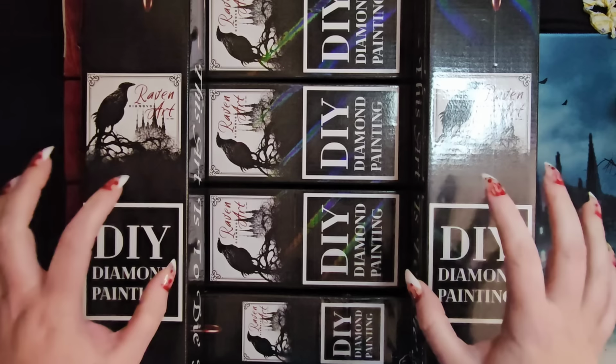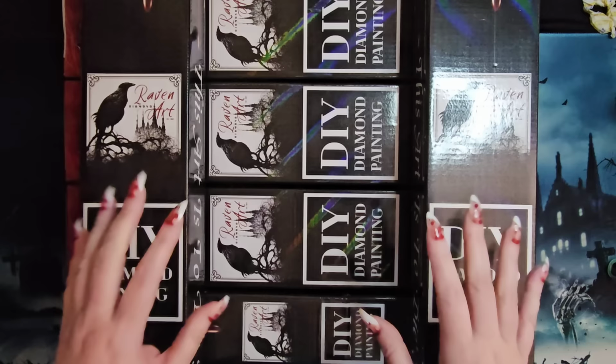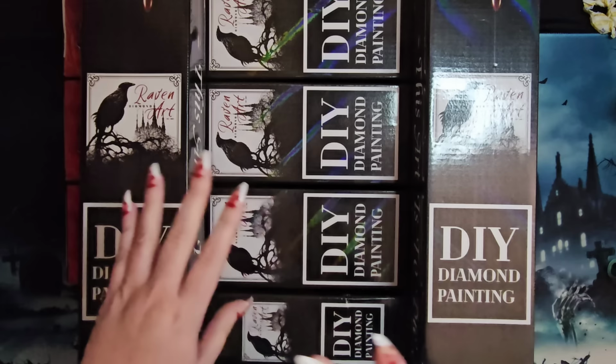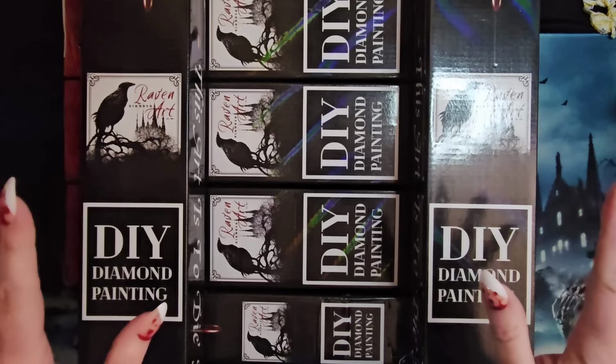I'm in love. The images I saw on TikTok and on their website, the canvases they offer, are not like the same ones we keep seeing at different companies over and over, just redone in different sizes. These are so unique and original. So I immediately got hyped by an all-horror diamond painting company. We need this in the diamond painting sphere.